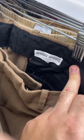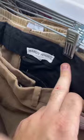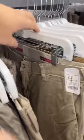Hardy Amies London. Why does this look quality? Does anybody know if this is a good brand? Oh, Hardy Amies London. Hardy Amies London. Looks like a good brand. Hardy Amies London.